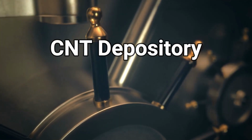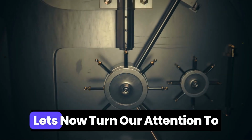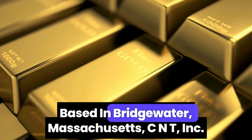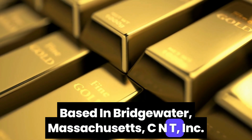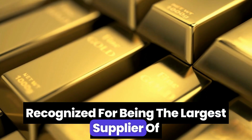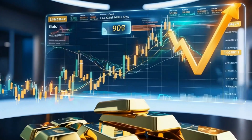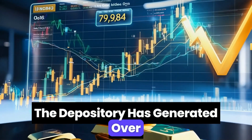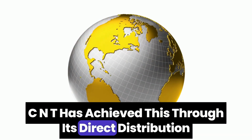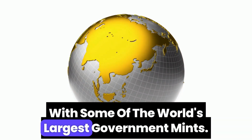CNT Depository. Continuing your exploration of IRS-approved depositories, let's now turn our attention to the CNT Depository. Based in Bridgewater, Massachusetts, CNT Inc. is a COMEX-approved depository recognized for being the largest supplier of raw gold to the U.S. government. Over the past 35 years, the depository has generated over $8 billion in annual revenue. CNT has achieved this through its direct distribution and storage relationships with some of the world's largest government mints.